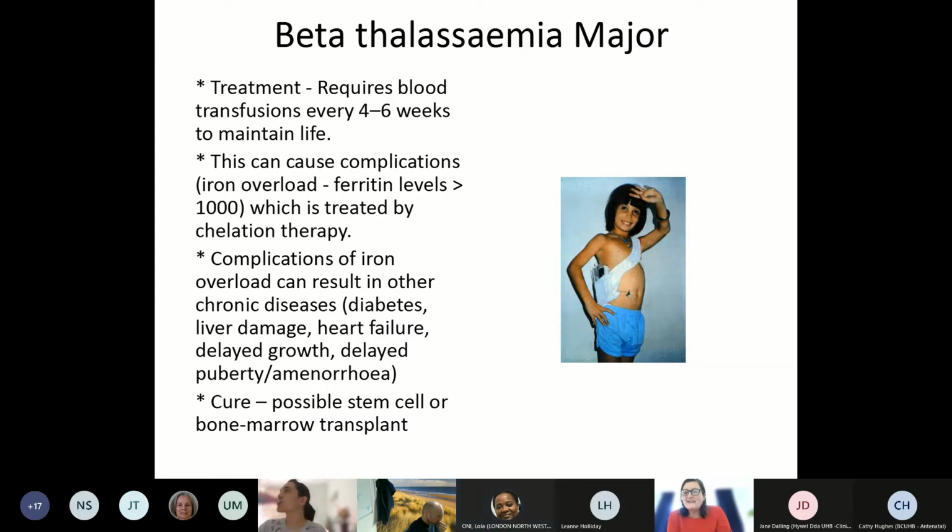Currently, the only cure for beta thalassemia major is a bone marrow or a stem cell transplant, and this requires a matching donor, and it's a complicated process. So it's not suitable or available for everybody. Next slide.